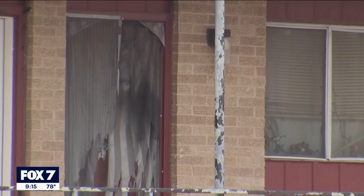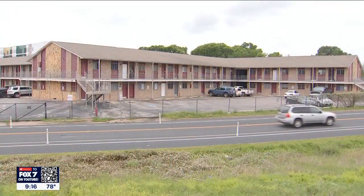This place is a mess. That's Sandra Massey's description of the Kensington Apartments on Manor Road. It used to be home. We just actually moved out a couple of weeks ago.